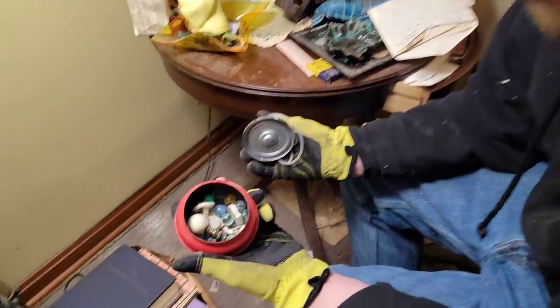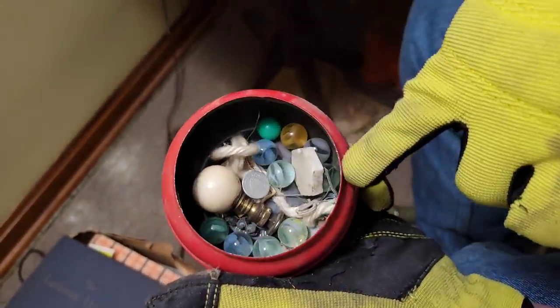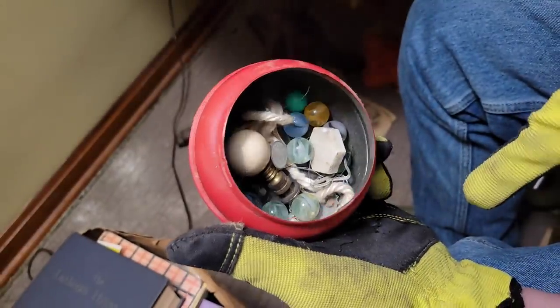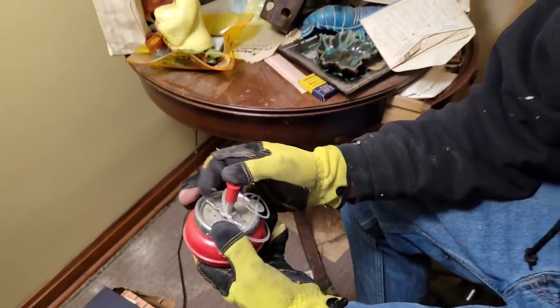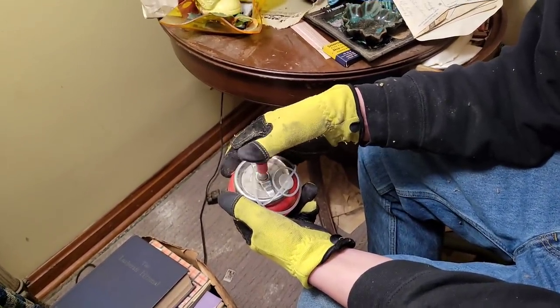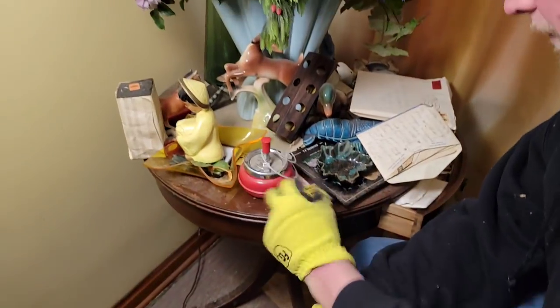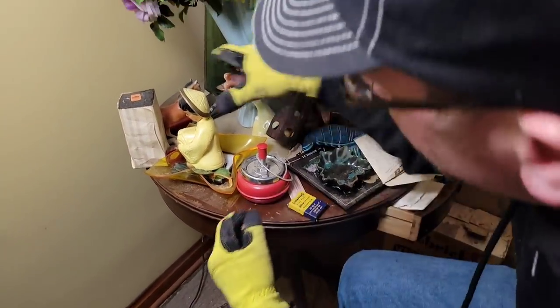Oh, look at that. Marbles. Some kind of foreign coin. This is like a top for a lamp. It's weird. You just never know what you're going to find. But that's a cool ashtray. It's pushed down and it spins. So cigarette butts and all the ashes go inside. Cleans it off. Washable blue cartridges for pen.